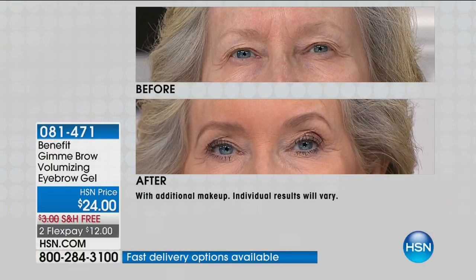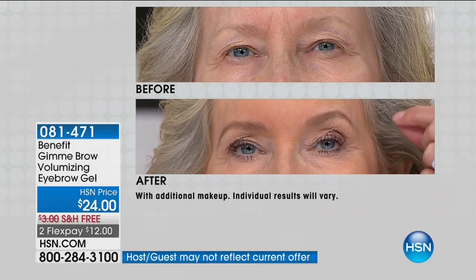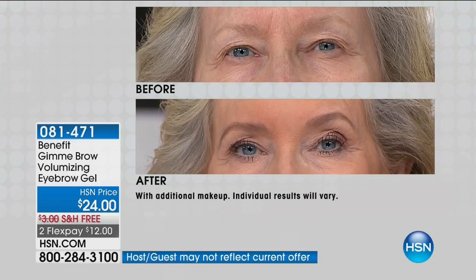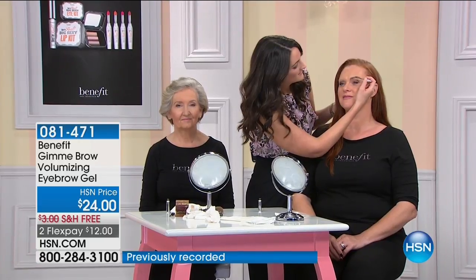That's the kicker, girls. If you've tried pencils, if you've tried waxes and powders, you're getting a brow that looks drawn on. Gimme Brow is a revolutionary microfiber volumizing gel that literally will put the hair back in your brows. Not the powder or the wax onto your skin, but the hair back into your eyebrows. And I keep going back to how natural it looks. It's just so pretty.